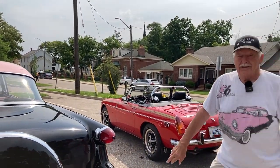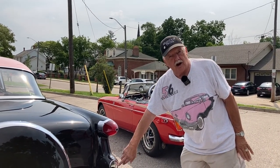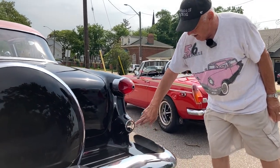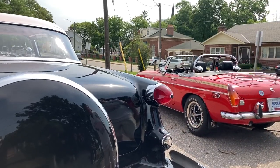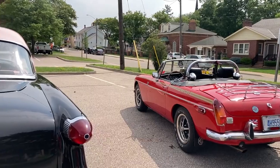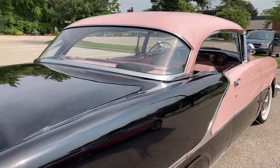Actually, this was an optional extra for backup lights. But this car didn't have backup lights. So instead of just an ugly thing, I got one of them prismatic rearview mirrors and put it there. So that's like a custom job, I see. Yeah. Okay, very good. Anyhow, that's not one of the 8. I didn't know this was going to be a hard test. Oh, I've got one.